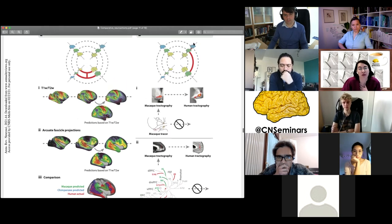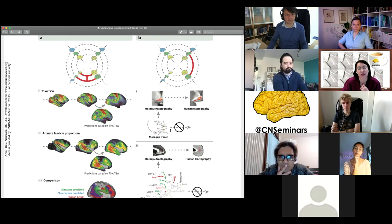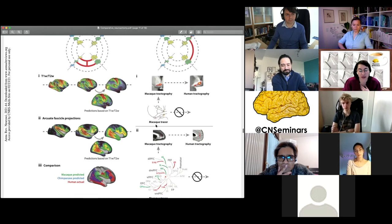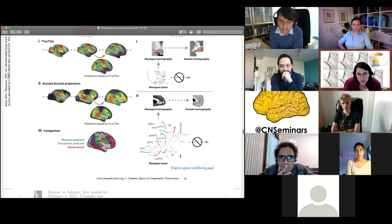Or when you have, for example, tracer information that is available only in primates or other species, but not humans, you can use a method that you have in both species, such as tractography. You can use this registration to then make informative predictions also in humans of some tracer information that you have here just in the macaque. And yes, this can be made also for other examples.